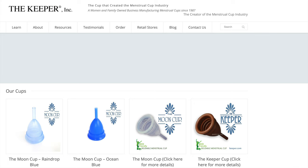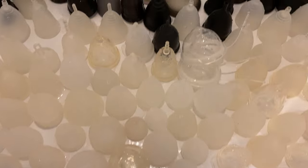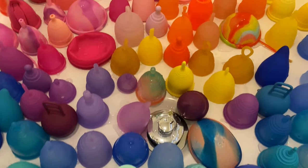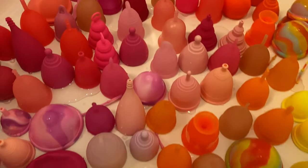They say that proudly on their website that hasn't been updated since 2014, but it is a true fact that without the Keeper, we wouldn't have Diva Cup or Moon Cup. And without Diva Cup and Moon Cup, we wouldn't have the incredible array of amazing, innovative, customizable kinds of menstrual cups that we have today that fit basically every need there is. We're really not missing anything on the market because each cup addresses very specific needs, and it all started with the Keeper Cup and a very basic bullet-shaped design.